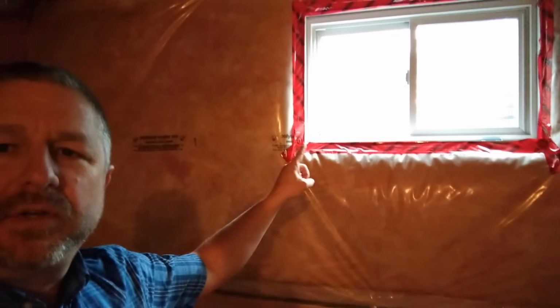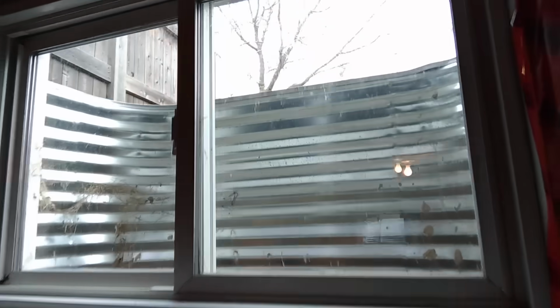I'll just show you a window over here for a sec so that you get a sense of where we are. So here's the basement window. It's a little hard to see, but if you look outside, you'll notice that we are at ground level or below ground level in the basement here.